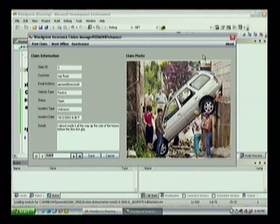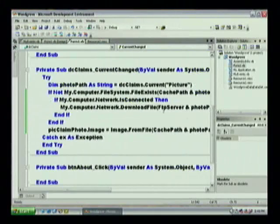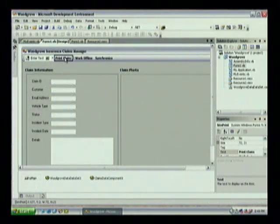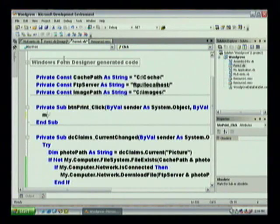All right, the next thing I want to add is some code to print a claim report. So I go to my print button here, double-click on that, and go to the event handler here. Again, now I want to talk to the printer. And the printer is attached to my computer, so I will find it in my.computer again. But here I'm going to use my.computer.printer all the time while I'm printing, so I'll put that in a with statement.